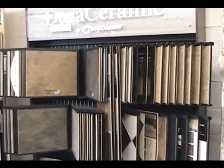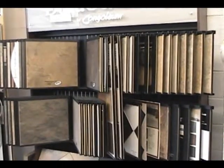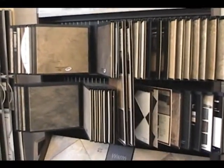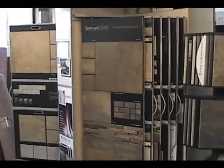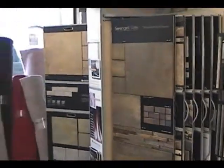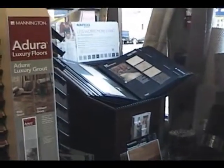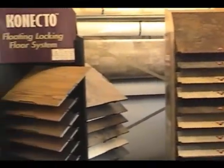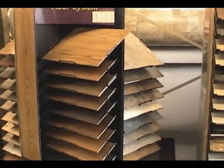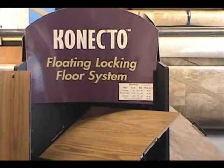We also carry Duraceramic by Congoleum, which is a specific type of vinyl tile that can be glued down and even installed with a grout. Also, we have the Mannington porcelain tile in various different colors and large sizes. We have some small carpet remnants also for sale. And also NAFCO luxury vinyl tile, a Dura tile by Mannington, and Connecto tile in a wood grain, which is a type of system that can be installed loosely, a floating locking floor system.